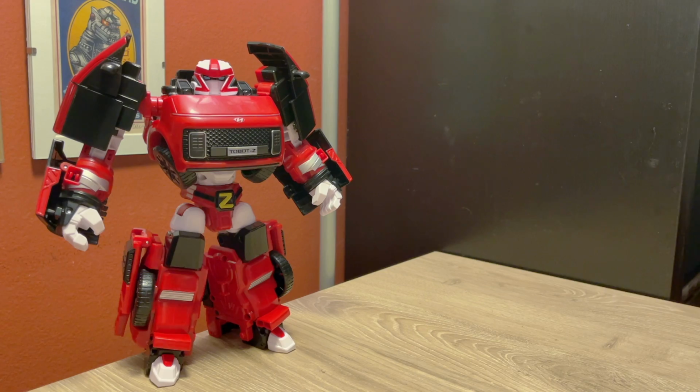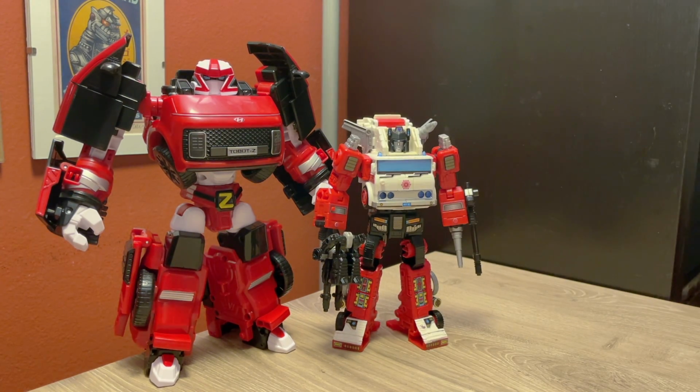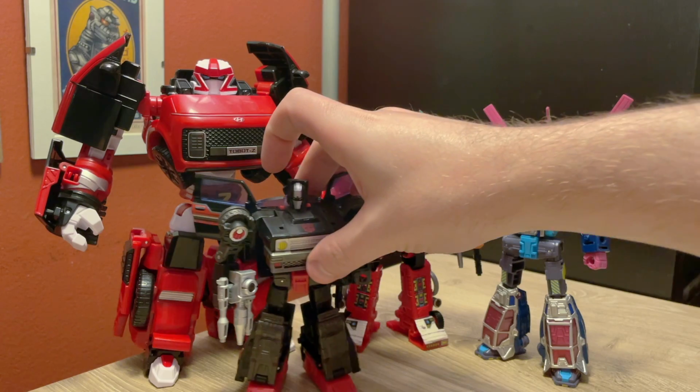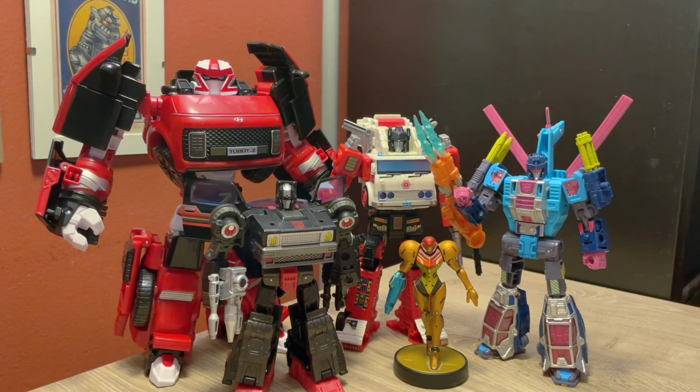I really like that. And now, bringing in the standards, you can see that once again, he is much bigger than a standard modern transformer.